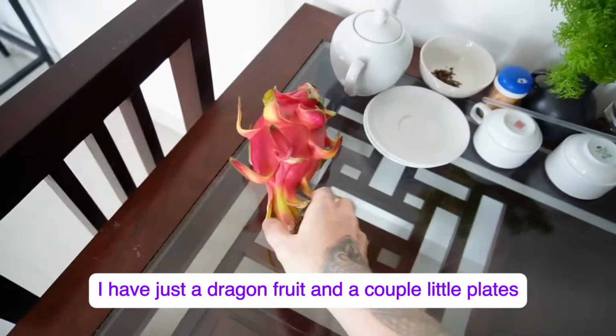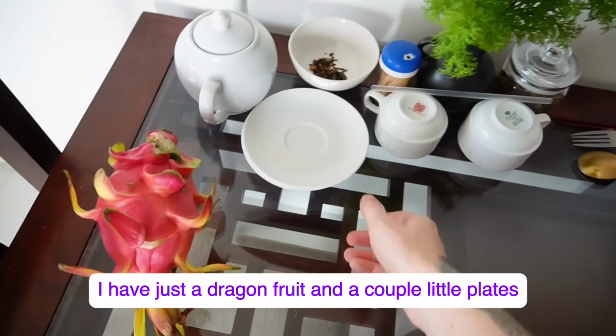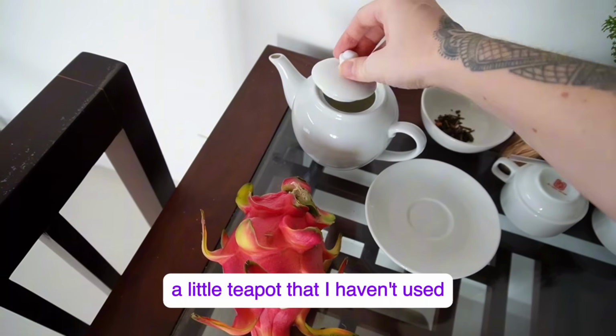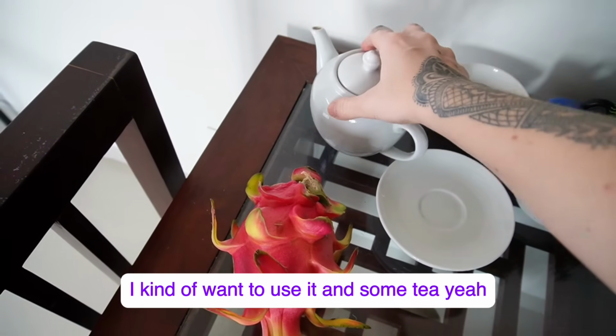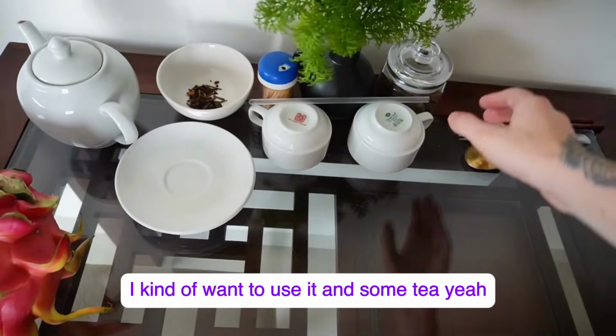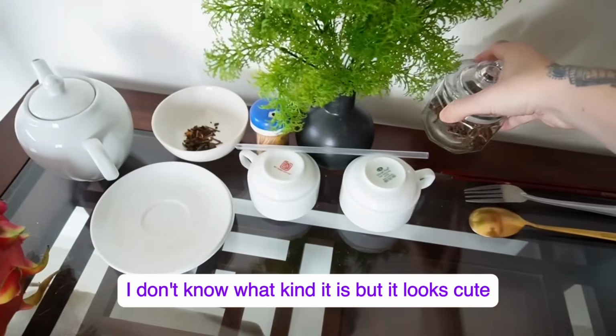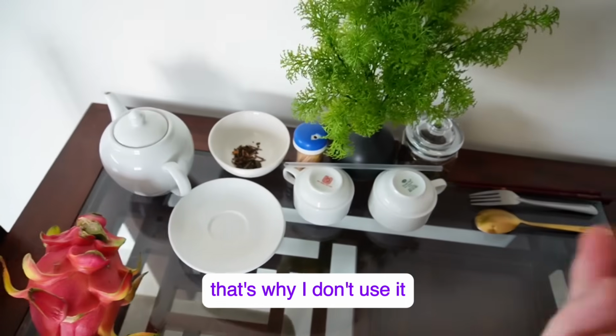Here I have just a dragon fruit and a couple little plates, a little teapot that I haven't used, but it's really cute. I kind of want to use it. And some tea. Yeah, they gave me some tea. I don't know what kind it is, but it looks cute. I'm just not a tea drinker. That's why I don't use it.